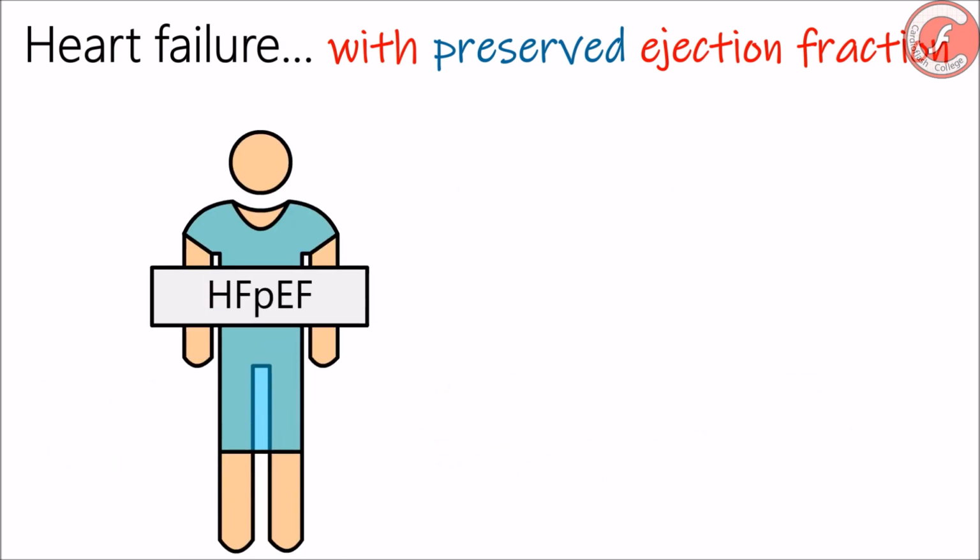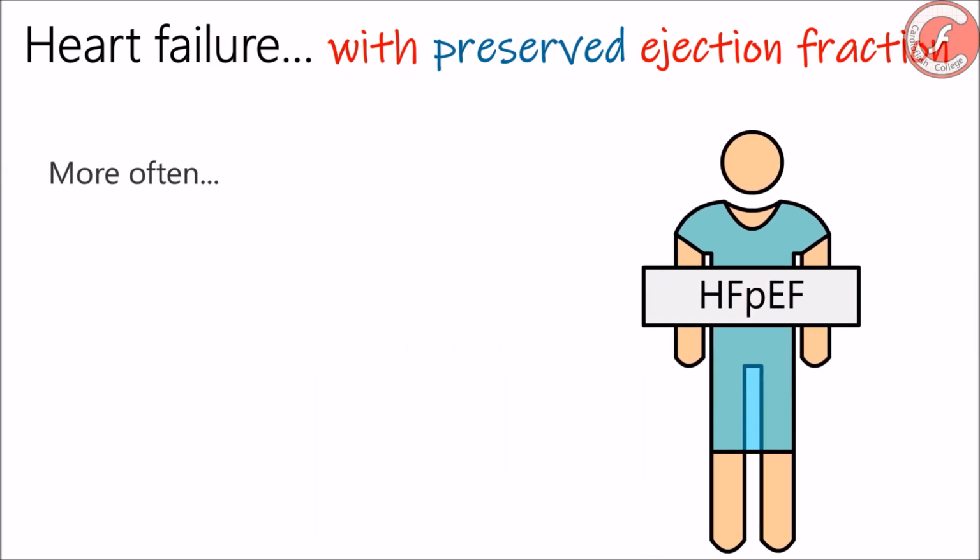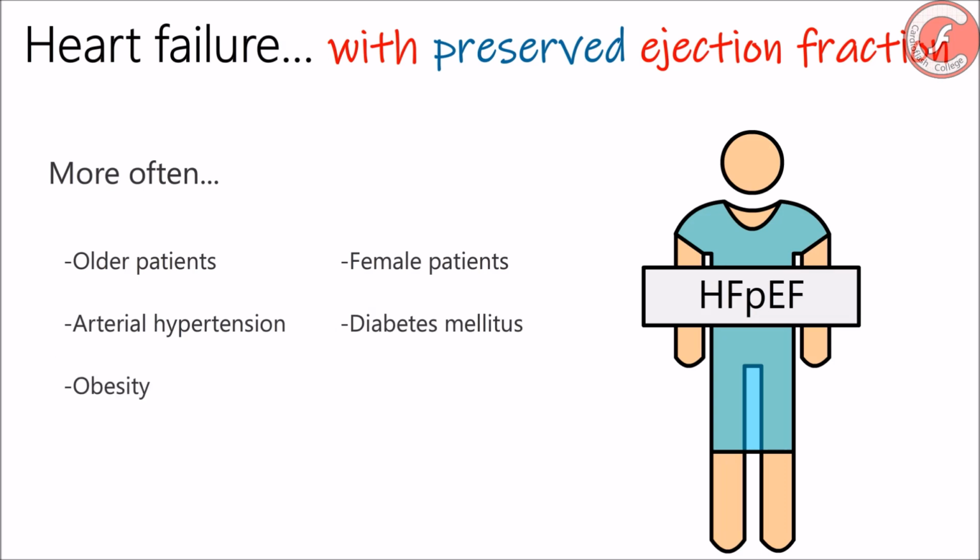In this way, when we compare the clinical characteristics of these patients with respect to patients with reduced ejection fraction, we can observe that the former tends to be older, predominantly women, with a high incidence of arterial hypertension, diabetes mellitus, obesity, chronic kidney failure, anemia, and atrial fibrillation, while the incidence of coronary disease and ischemic heart disease is significantly lower.